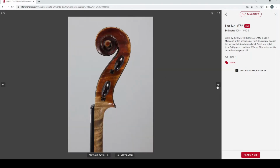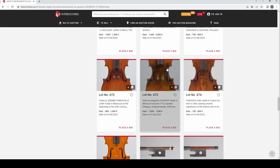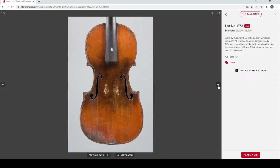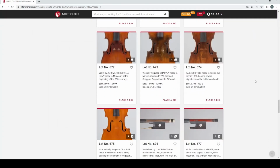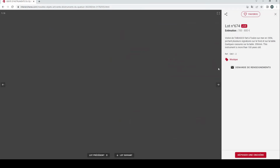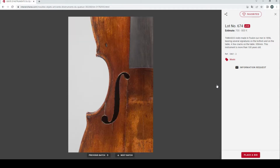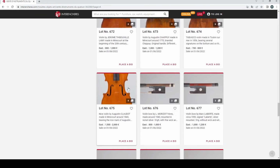So I skipped over that one a bit quick, eager to move on. Another violin by Augustin Chapuis. Actually, the most Chapuis violins I think I've seen. We usually do see a few, but it really is quite a lot. Tabiesco violin there, 1856. Nice back, slightly odd shape to be fair, but something slightly different to the norm in any case.